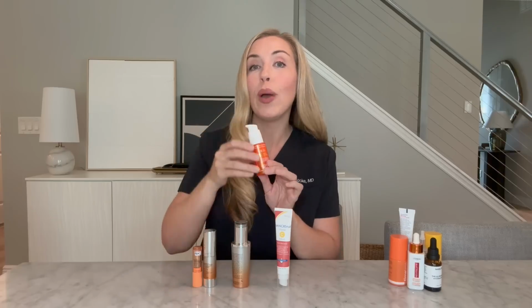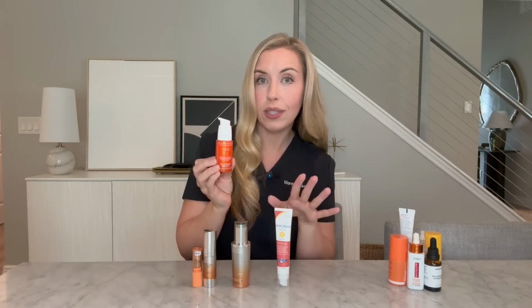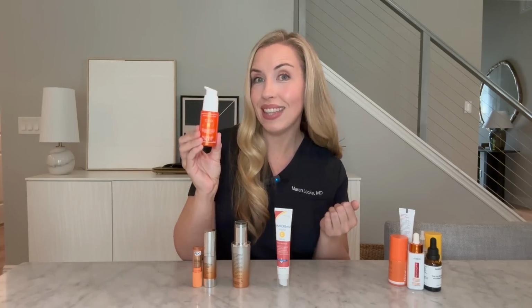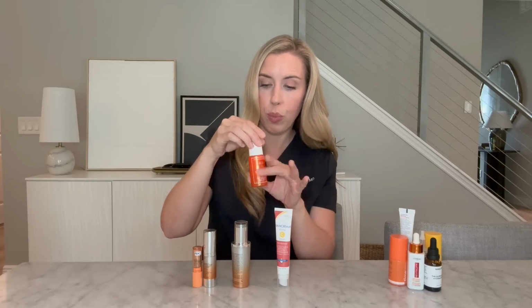Now we're going up to a 15% tetrahexyldecyl ascorbate option by Sunday Riley, CEO. I love this option. If you've already tried the lower percentage and you're ready for something more, no irritation, you're going to go up to this one. Or if you have redness-prone skin, because this has some added ingredients to reduce redness of the skin, which is such a problem for me. It's something I struggle with. So this is a really good option for wanting vitamin C benefits, sensitive skin, rosacea-prone, redness skin. Sunday Riley, I love this option for that group of people.